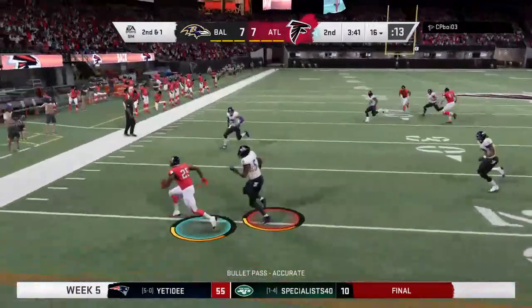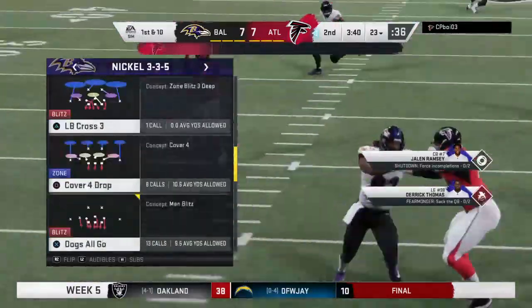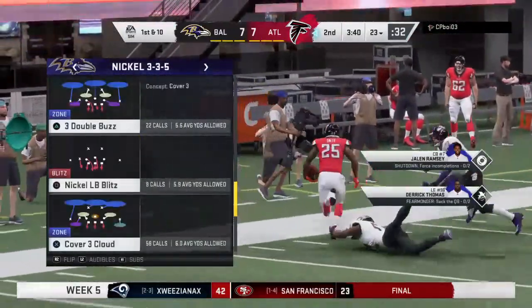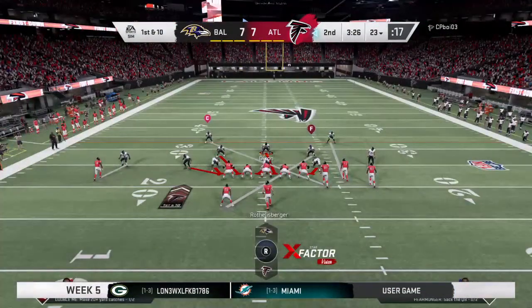That's complete to Smith. And able to get this across the 20 before going out of bounds. 6 yards the pickup, and that's a first down. And at his size, he's a smaller back. You can get him the football. He can kind of get lost, make someone miss. It's good for him. Yeah, it's great for him.